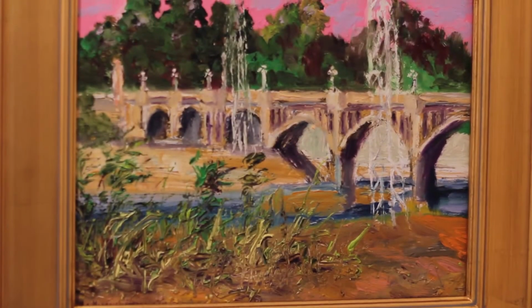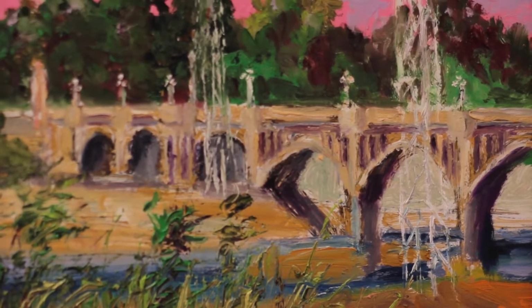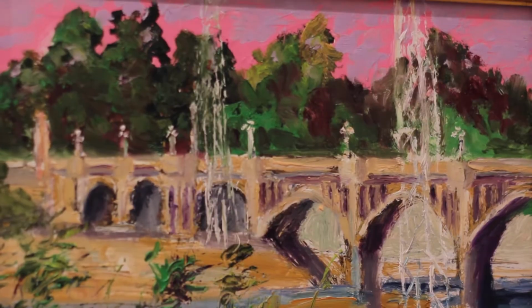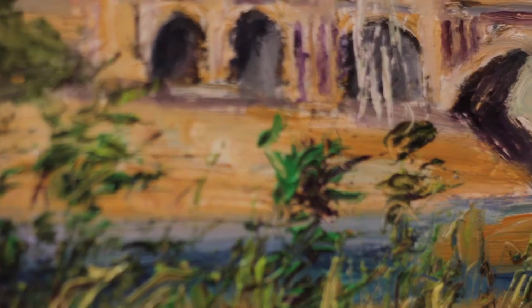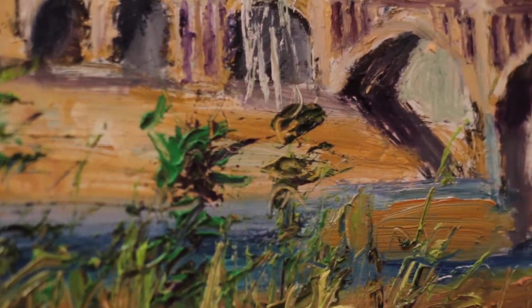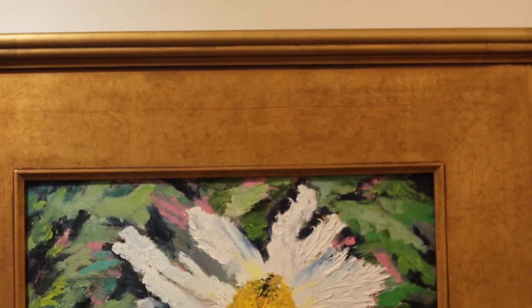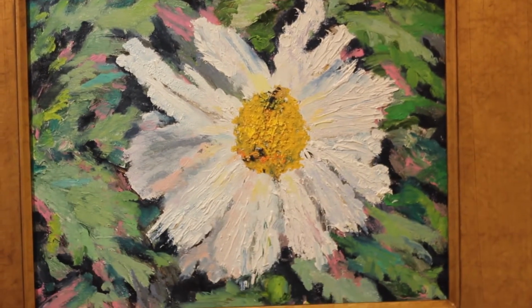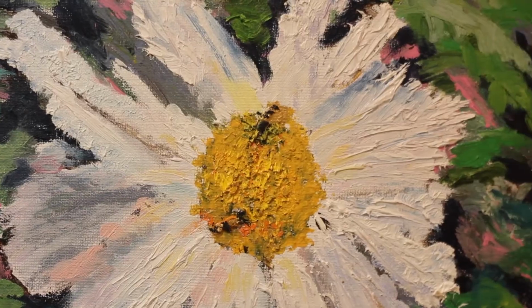LA River Pasadena Bridge is 11 by 14. I think it's a very nice little painting that shows a lot of detail of the Pasadena Bridge. The bridge was built in the 1920s and is sort of a vintage, highly stylized painting. The Matilija Poppy at Oso Park was part of our Tule Rivera movement, and it actually shows a bee on the flower. My method is very unique among plein air painters.